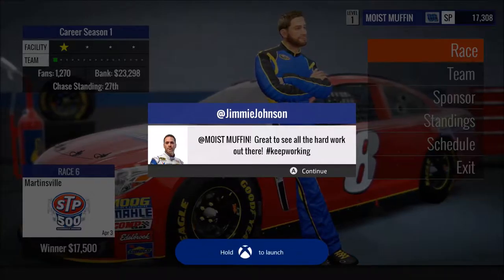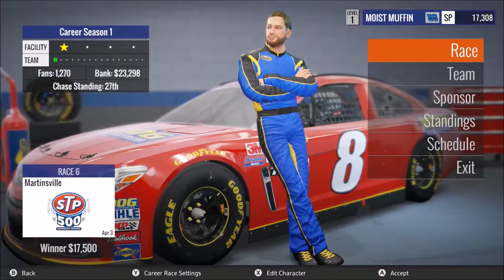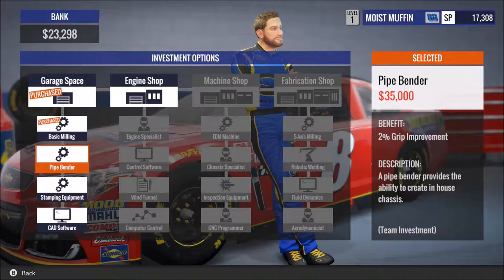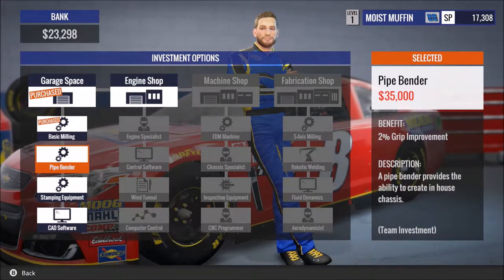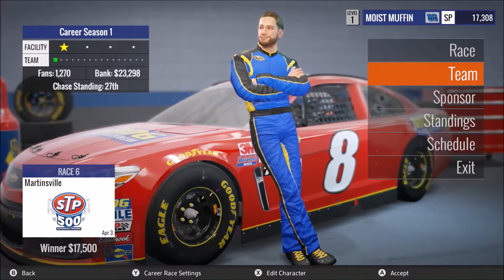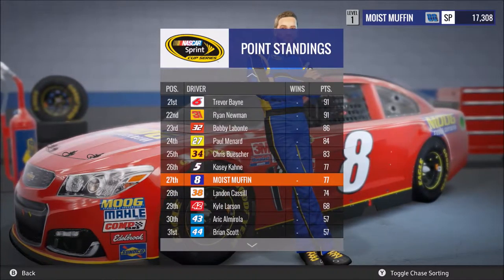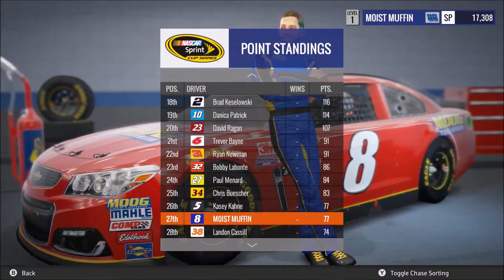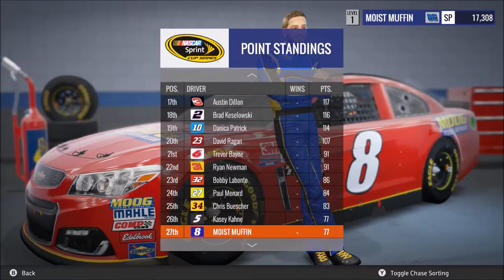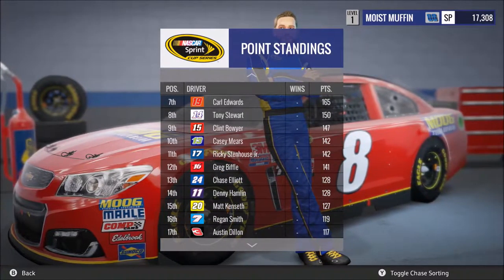Man. Oh, Martinsville makes me nervous. Oh god. So let's see where we're at with our money. 23 grand. We need 35 grand for this. So maybe next race we'll have enough, if we finish high enough. Oh my god. I'm so nervous now for Martinsville. Let's check this again. So 16th place is 119 points. We're tied for 26th. Casey Mears is in the top 10. That's weird.